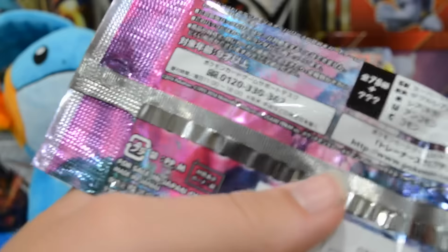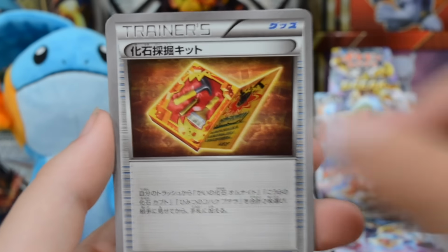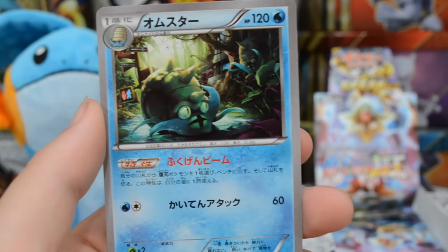Of this half. Stay tuned tomorrow for the other half of the booster box. Alrighty, we have a fossil excavation kit, I believe. Old Amber, Aerodactyl, Binacle, Duosion, and an Amaura to finish things off.